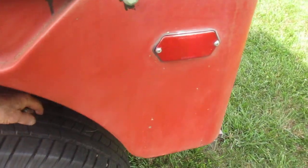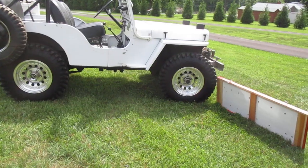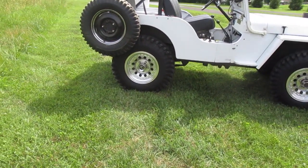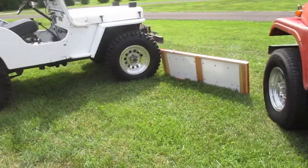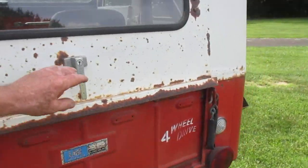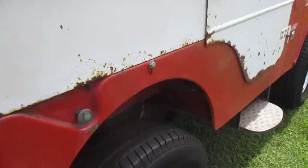That's pretty sad. Now those wheels over there, I don't know what the name of those are. I think they're American wheels. They might be called Outlaws, but they seem to be hanging in there real good. Same barn. Here's the back of it. I guess you can see in there. That's all original in there. So it has a lot of original.